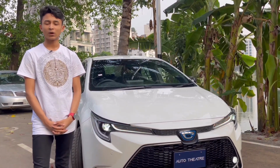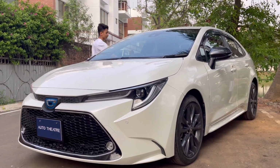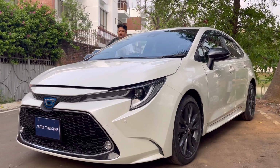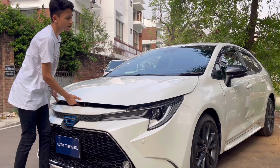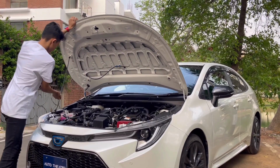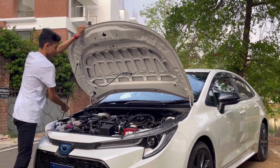Now let's check out what is powering the Toyota Corolla hybrid. For opening the hood, you have to do it from the driver's side. There's a button here, and there you open it. You could get 2 engine variants, the Corolla hybrid and the Corolla non-hybrid. The stands are right here, same as the Altis, in the same place. And it's the same engine as the Altis too.